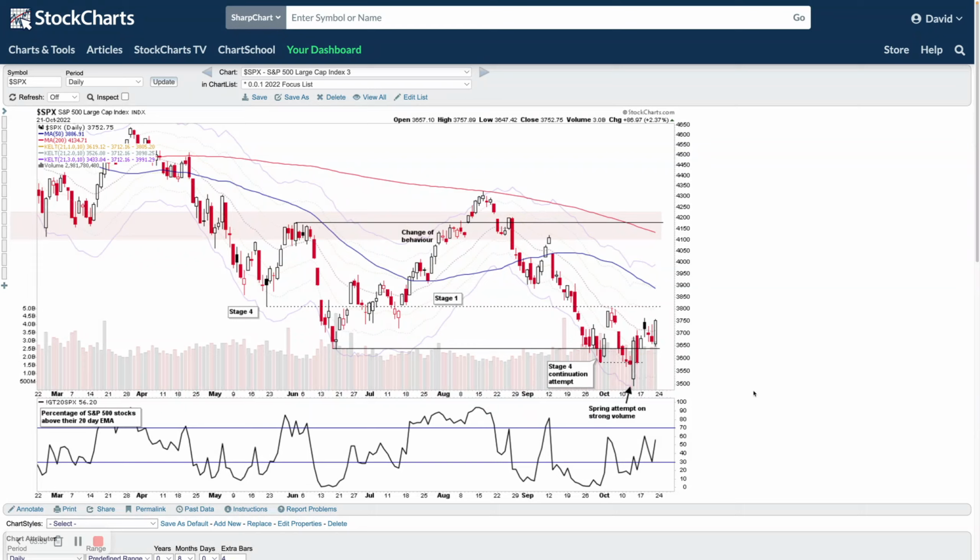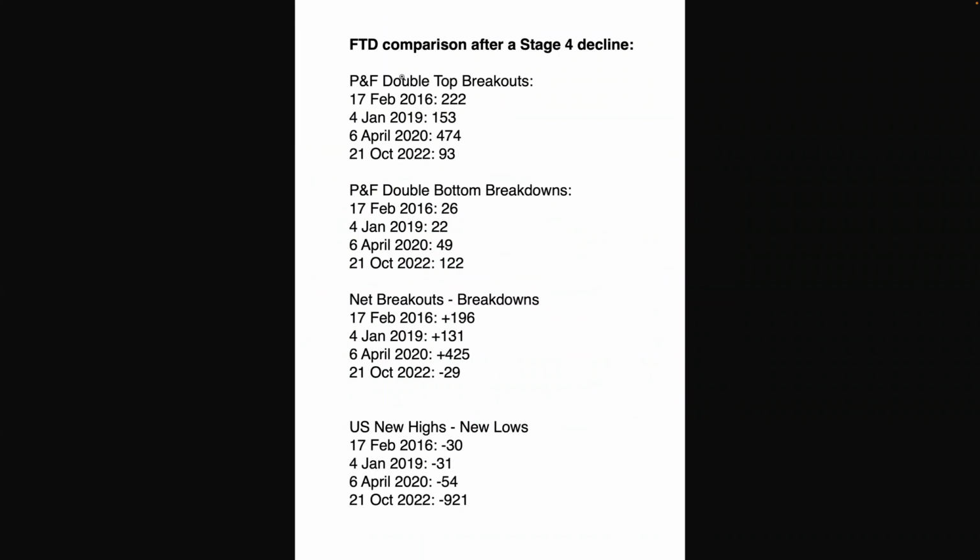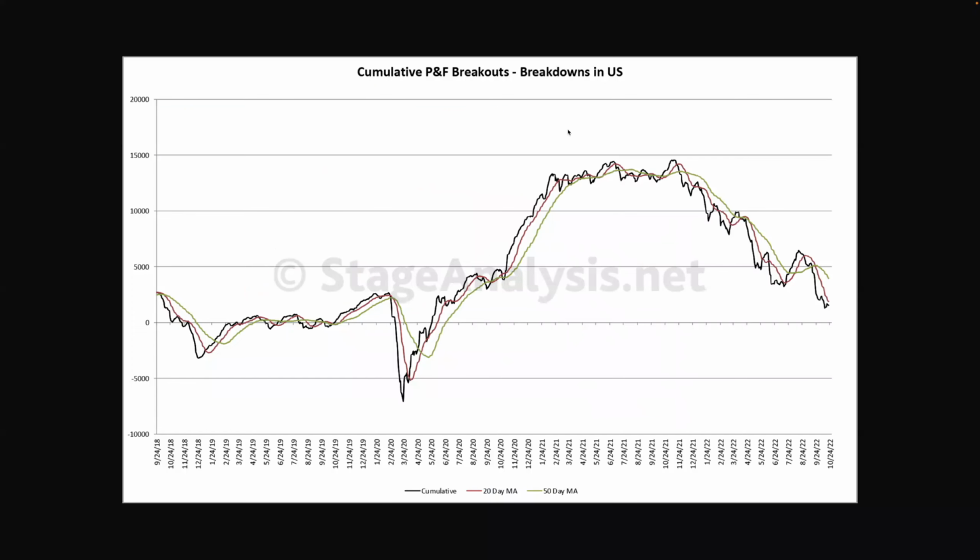So in the short term, I just did a quick comparison of the stage 4 declines using the point and figure double top breakouts. This is something I do each week in the market breadth. So quickly going to market breadth, we've got the cumulative point and figure breakouts minus breakdowns. This is made up of the double top breakouts minus the double bottom breakdowns.